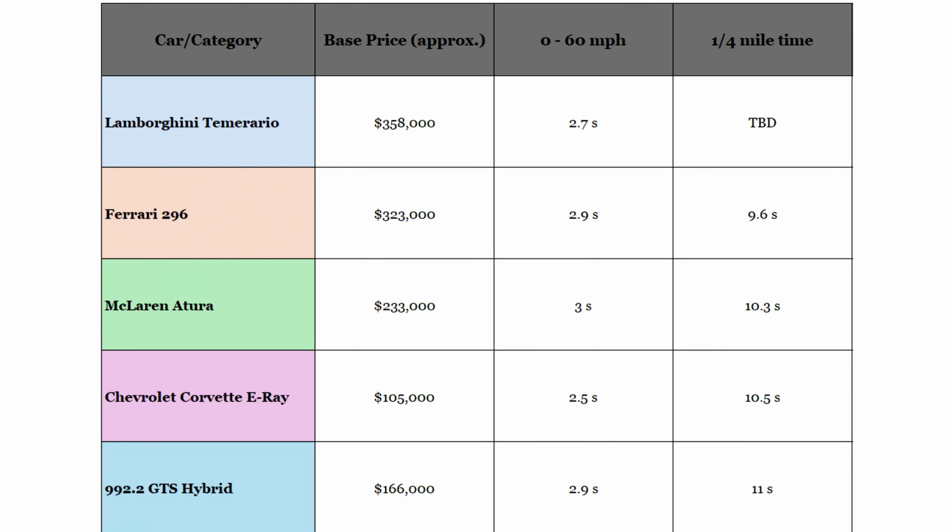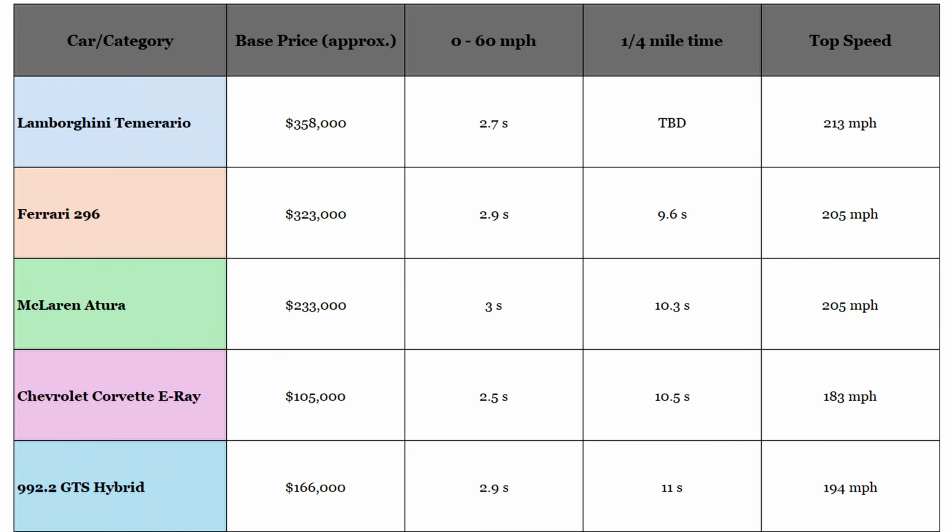And then the next performance metric, of course, is going to be quarter-mile time. Now, for the Lamborghini Temerario, again, Lamborghini did not publish a quarter-mile figure, so we're going to put that as to be determined. For the Ferrari 296, it takes 9.6 seconds to go a quarter mile. For the McLaren Artura, 10.3 seconds. For the Chevy E-Ray, 10.5 seconds. And for the 992.2 GTS, the Porsche, 11 seconds to cover the quarter mile.